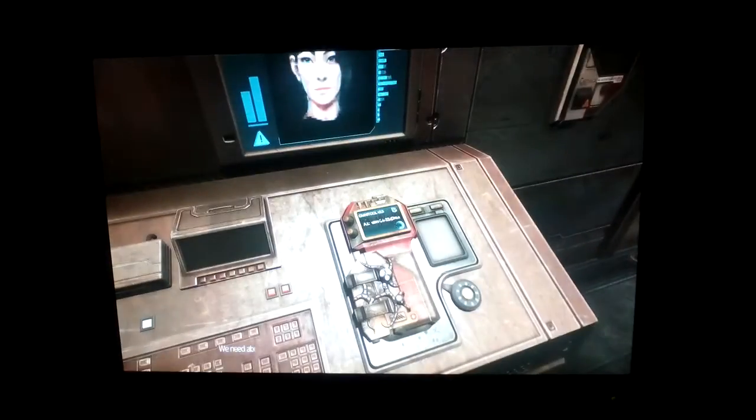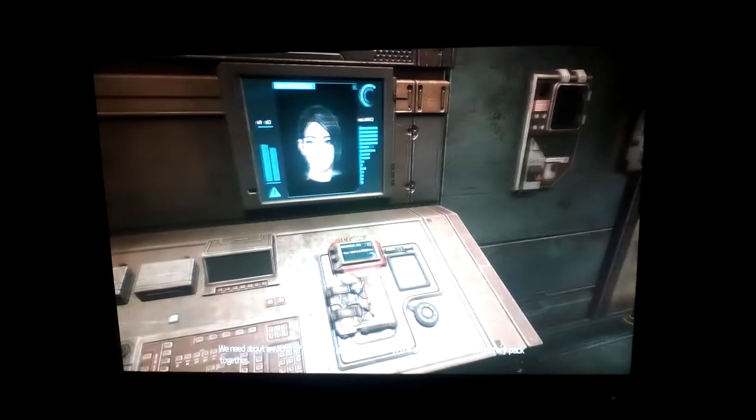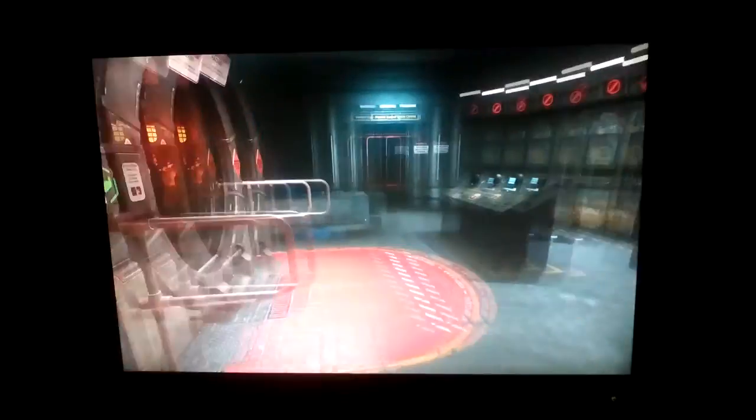We need about a vat full of structure gel to tie the body, the cortex chip, and the battery pack together. Go look for structure gel. What do I do with the piece I have now? Nothing.